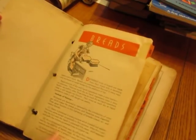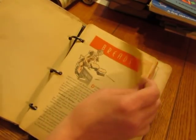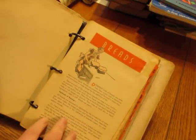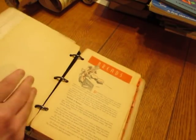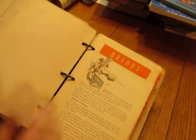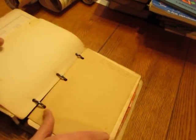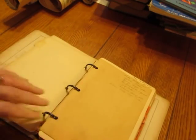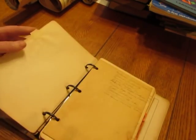So it's got cool, they're just paper tabs, I mean divider pages with a plastic tab, but it has a vintage illustration. No year. And then there are vintage envelopes where you can put your recipes, and blank pages for you to write your recipes. So it does have some handwritten recipes on the vintage paper. So I just thought that was a steal for $2.